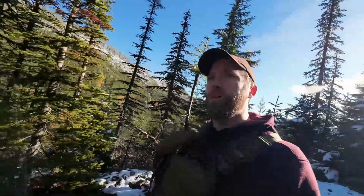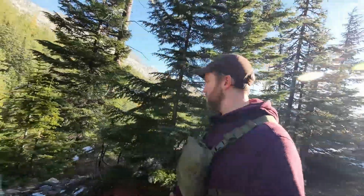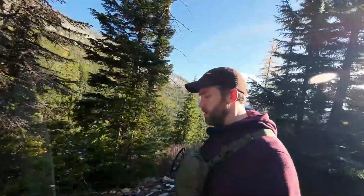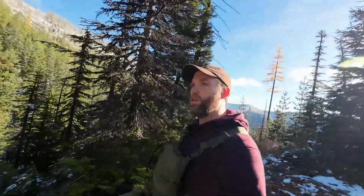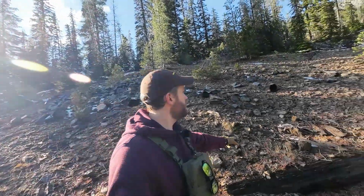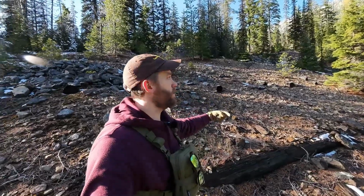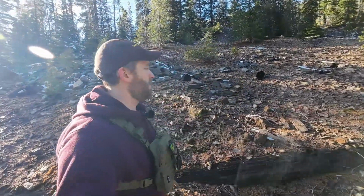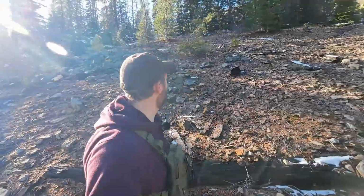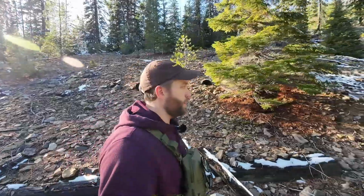From what I could see up above, this one's got two huge waste rock piles. So I don't know if that means they just dumped them in two different areas or what exactly. So you have an old rock pile, which doesn't look like much, but look at the timber, the old log sticking out of the ground. And then this big one right here. Yeah, we're definitely in the right area.